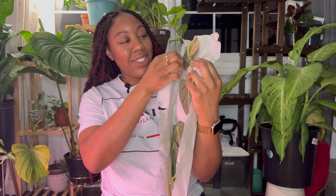I kind of want to cut off a little bit of these roots, but I'll see how they look tomorrow after they've been sitting in water for a while. Then I'll decide. For right now, I'm gonna leave it and let it do its thing and try to rehydrate itself for the next couple of hours. Look at this beautiful leaf. Oh my gosh, such a beautiful plant. Such a beautiful plant.